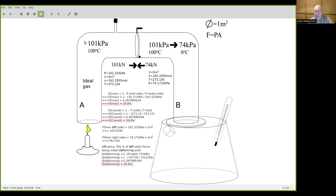And when we know that we have all the necessary parameters of this system, if we know that we had 101 kilopascals pressure on this side, we assume that we had 5 cubic meters volume. We know the temperature, it was 373 degrees Kelvin. So we can calculate the amount of substance inside of this half. And we can calculate that using an ideal gas law calculator. PV equals nRT, and we wrote that equation. I can show you that. You can play with that yourself.